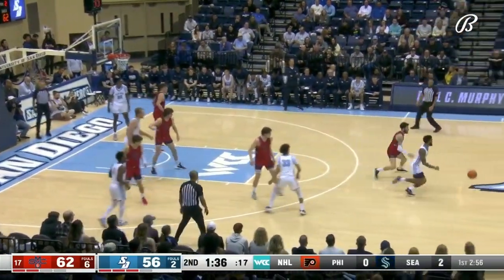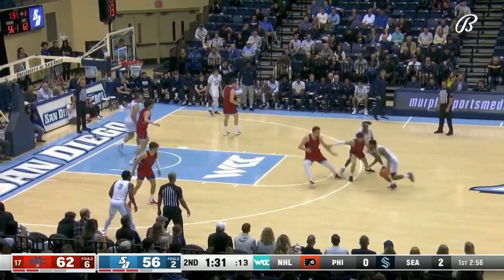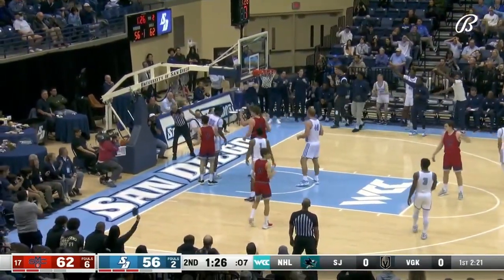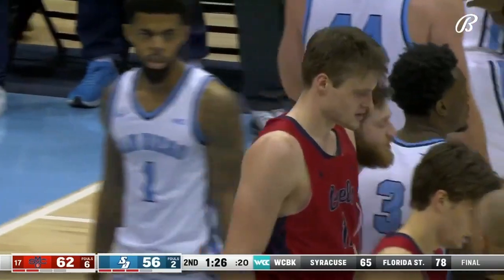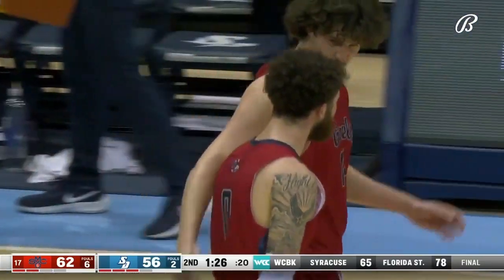Dalkey. Townsend being harassed by Johnson. Dangerous. Screen comes high from Jamerson. Townsend lost the handle on it, finds a shot, puts it up, can't get it to go. And last touch by Johnson. They're going to restart the shot clock at 20. It'll be Torero basketball, and we're going to have a timeout on the floor here with 1:26 to go.